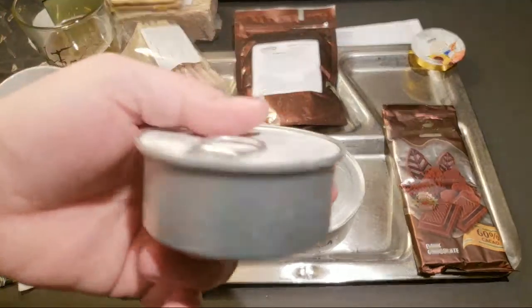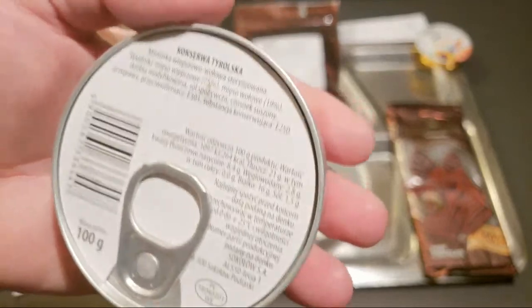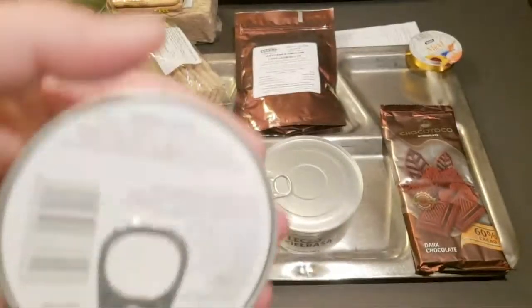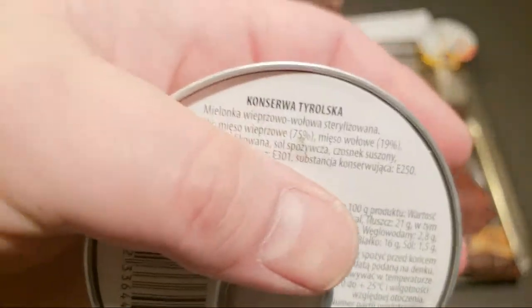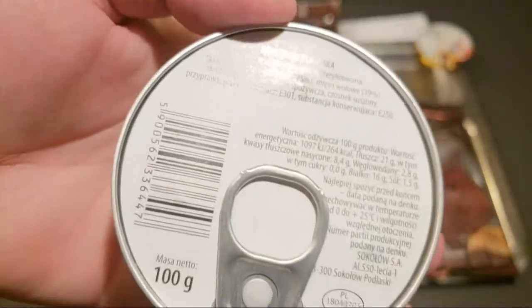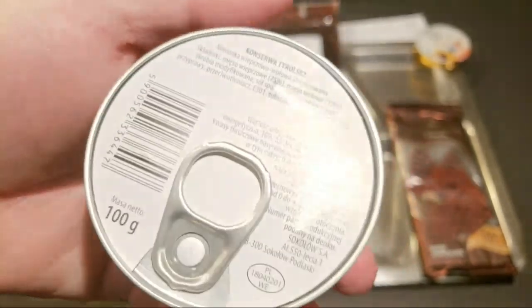Okay, consensus. Anybody want to see this? I guess this is lunch meat, because the other one had to be the pork shoulder. They're calling this lunch meat. It's definitely going to be more like pate. It's probably even liver. I'm going to call it liver lunch meat.